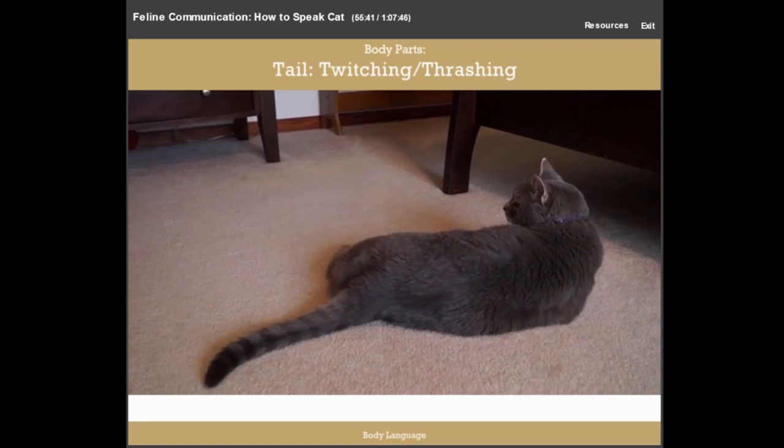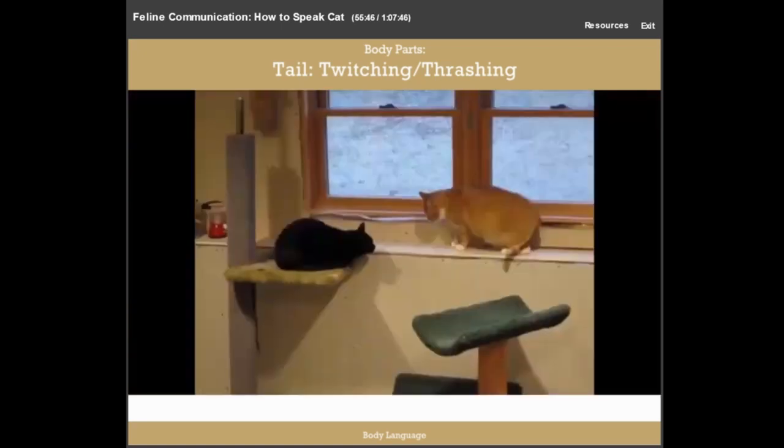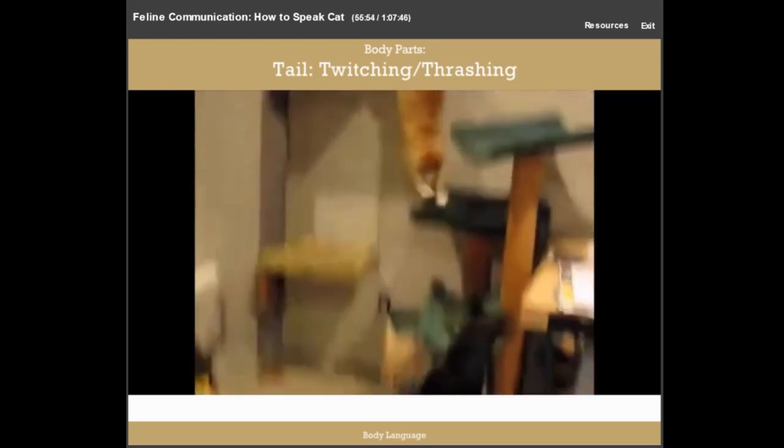Remember that a wagging tail of a cat does not mean the same thing as that of a dog. Usually it's quite the opposite. While the wag of a dog's tail is an invitation for interaction, a wag of a cat's tail at the same velocity is a sign to stay away.